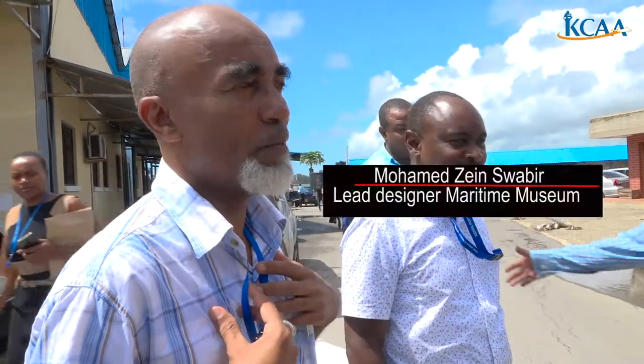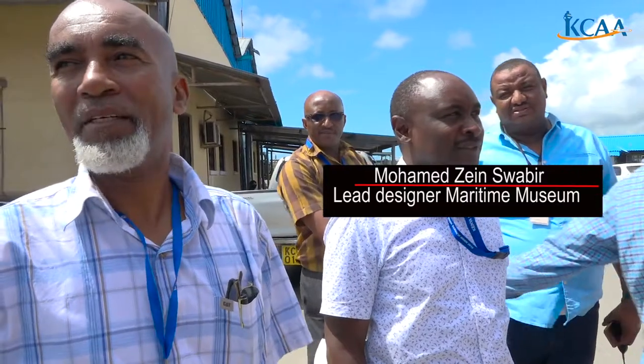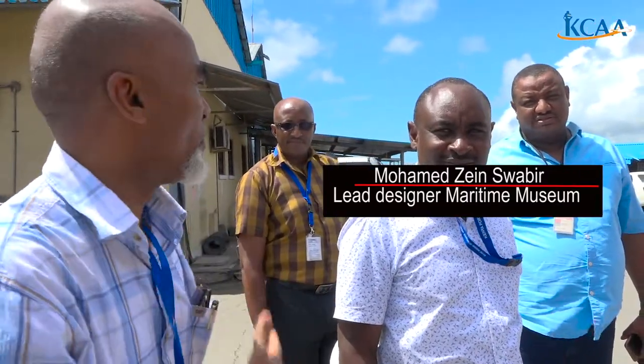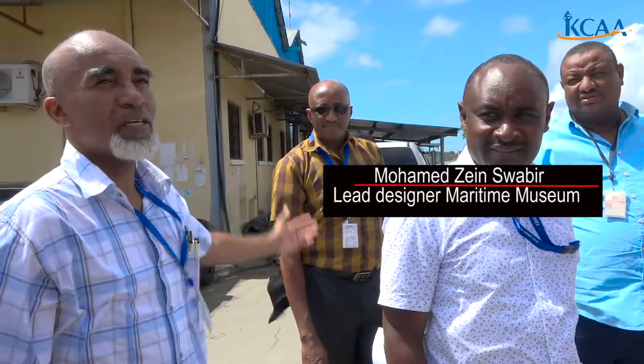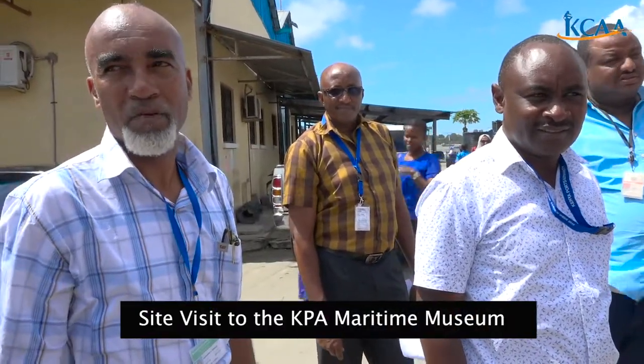KPS is as a museum, and Bwana is the curator of the building. He's also working with the National Museum. Julius is also a colleague with Bwana and Robert.